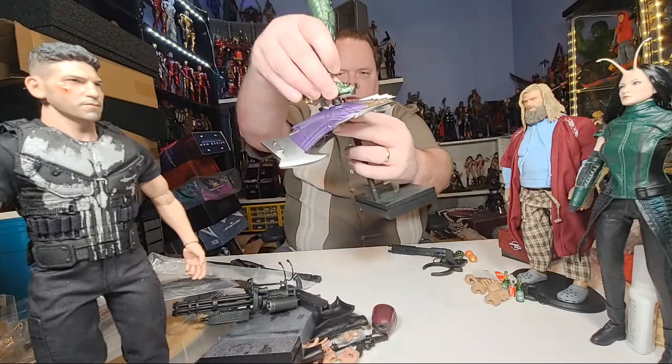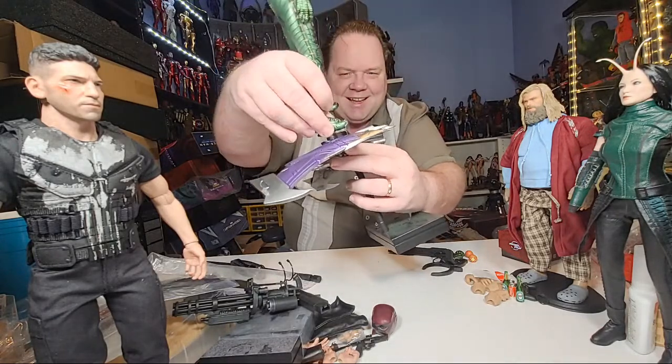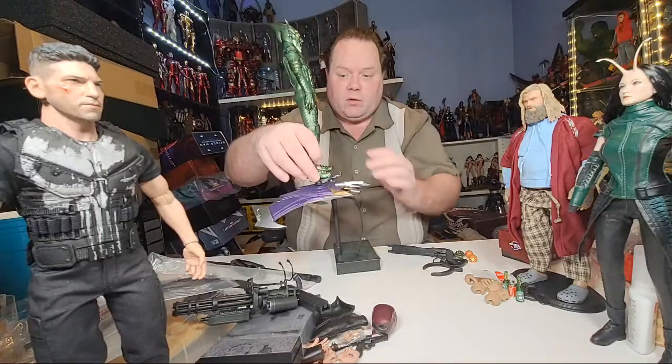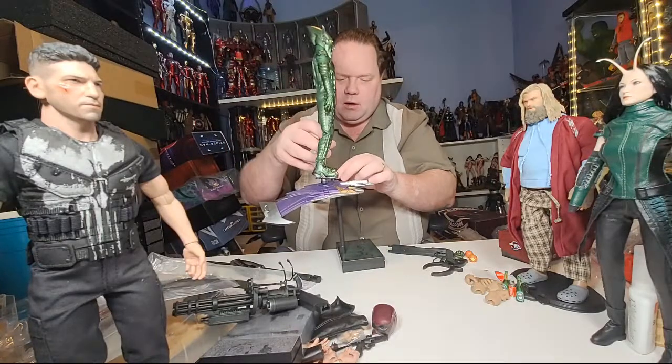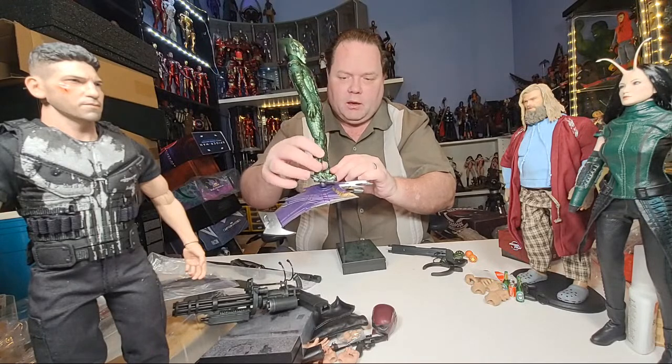A lot of articulation there in that foot pedal. So you should be able to pose this quite nicely once you get them positioned into this rig.